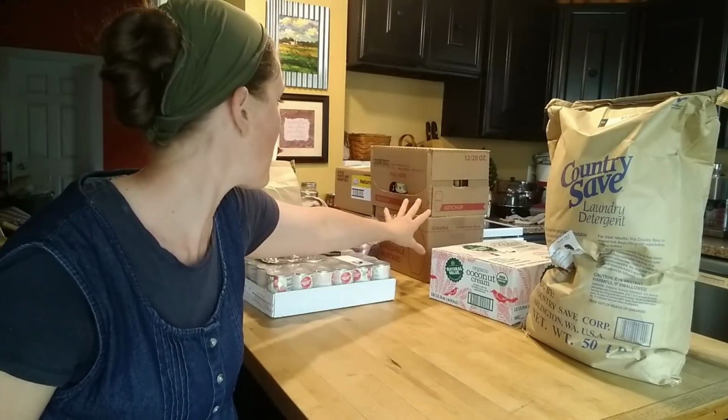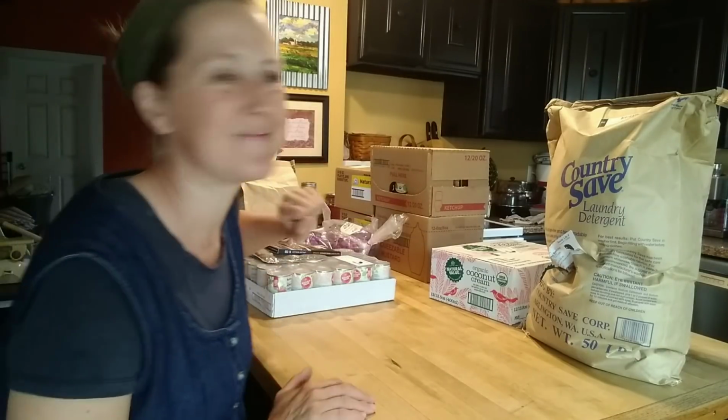Normally, I like to buy the larger bottles of ketchup or mustard that are in the larger containers, but I just wasn't able to do that this time. This is what they had available, and so that's what I went with.